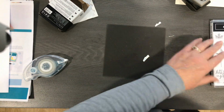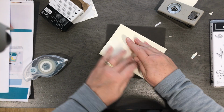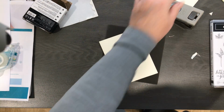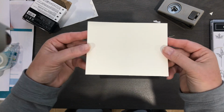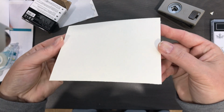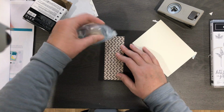Now, I'm going to do one more while I have you guys here. And I've got a piece of Very Vanilla. Again, 8.5 by 5.5, so we'll fold that in half. I had a bone folder. There it is. Fold that one in half. And then I've got a piece of Very Vanilla that is 5.25 by 4. And I did emboss this one ahead of time as well with the dainty pattern. This one is in our annual catalog, so I'm not sure if that's showing very well, but I did that one ahead of time. Then I've got a piece of same designer series paper, that Gilded Autumn.